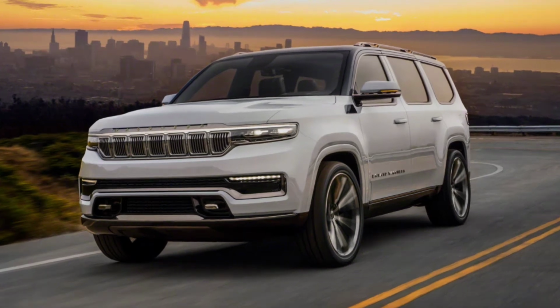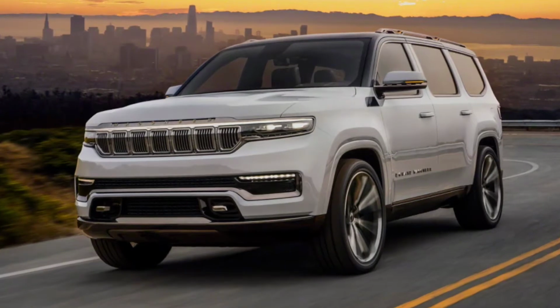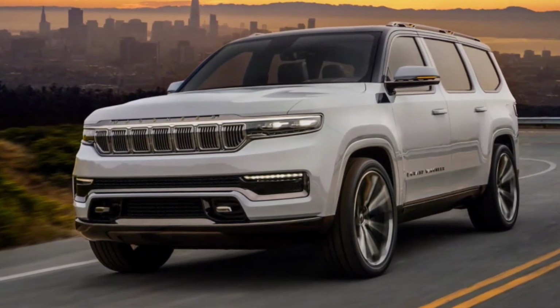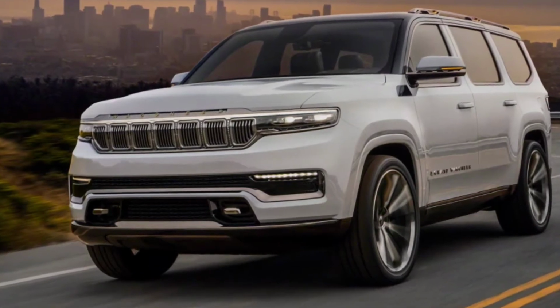The 2022 Grand Wagoneer is going to offer a level of luxury that's going to rival the likes of Cadillac, Lincoln, Range Rover, and even Mercedes. It also has the price tag to prove it. So let's talk a little bit about the Grand Wagoneer and those price tags.